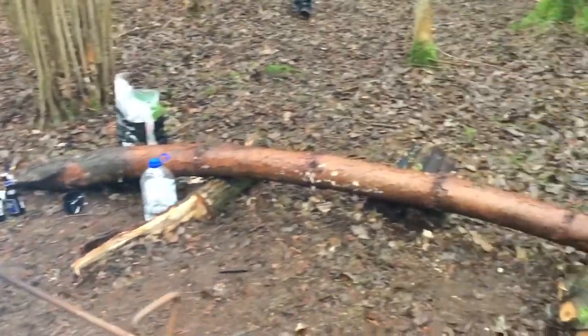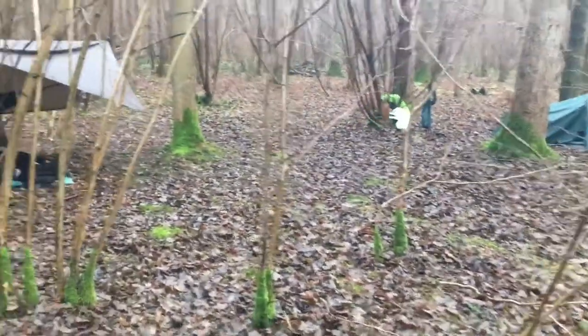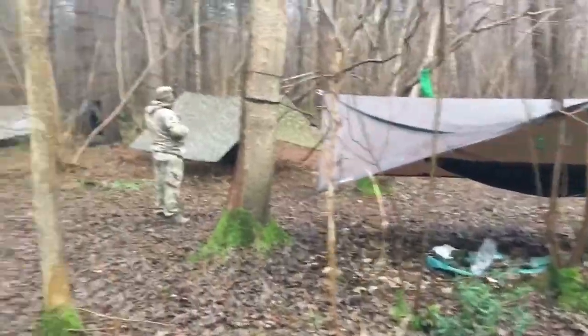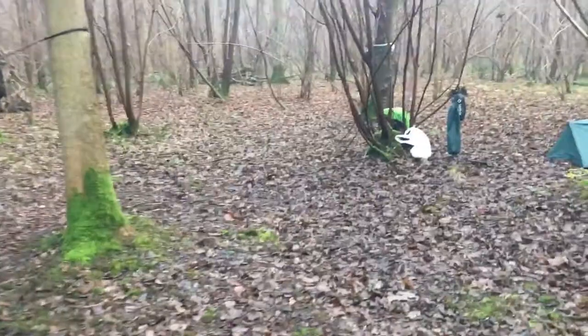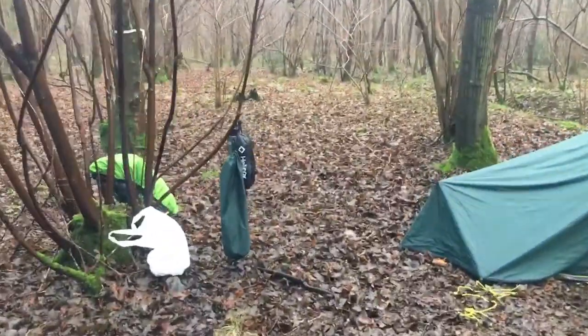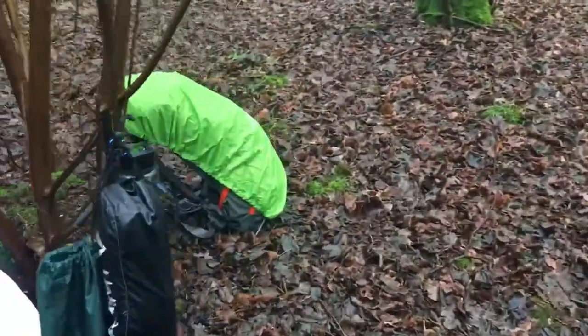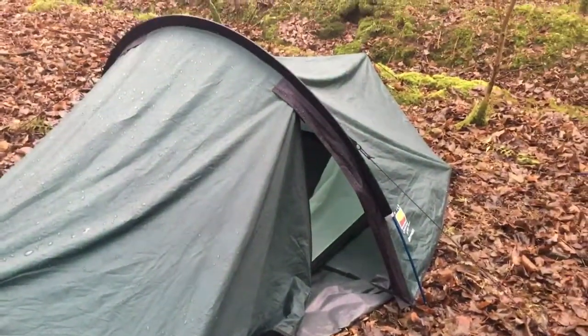We're all starting to pack away. It's not raining too badly, so I've got most of my stuff done already. Bags all packed. Just the tent to go. Alright, so I'll bring you back when we're on our way out.